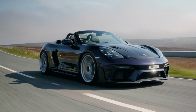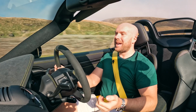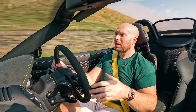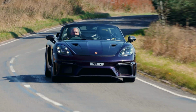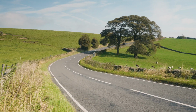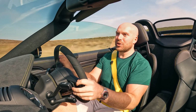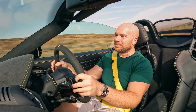Is it a shame you can't get a manual? Yeah, I think it is. I mean, can you imagine this engine without a roof, shifting gears yourself? And I think that would again just lend it more towards the road bias character that Porsche are going for. But being stuck with PDK, no, it's no bad thing. It is absolutely awesome, and it does go with that sort of cup car character of that engine.